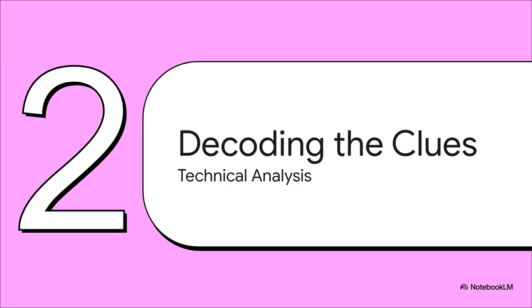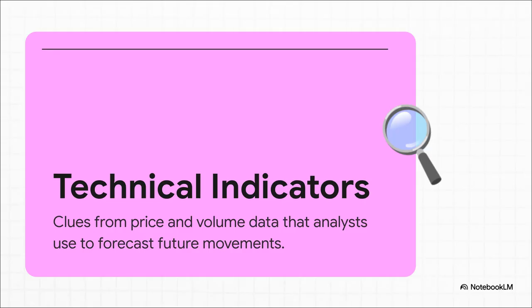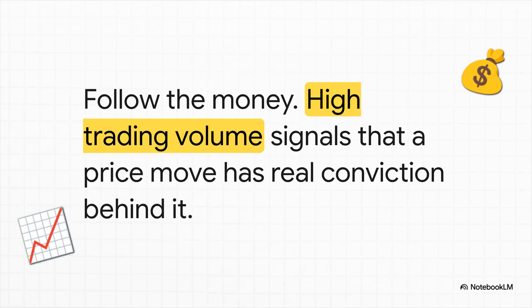So, how do we even begin to make sense of these wild moves? Well, this is where we put on our detective hats and start looking at the technical indicators. Think of them as breadcrumbs left behind by all the market's activity. To put it simply, technical indicators are just tools that help us analyze what's already happened, things like price changes and trading volume, to get a sense of where the stock might be headed. Now, they're not a crystal ball, of course, but they are incredibly useful for spotting patterns and understanding the mood of the market.